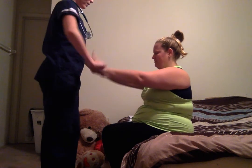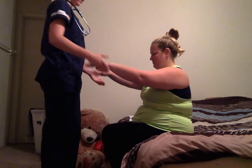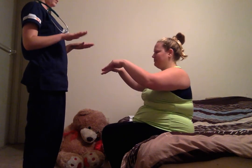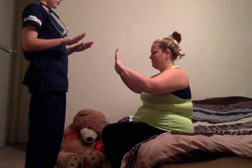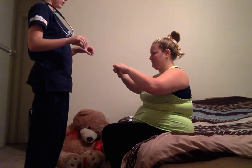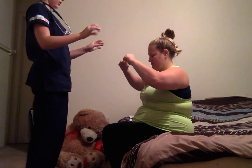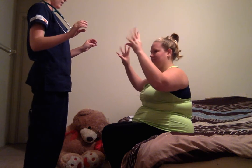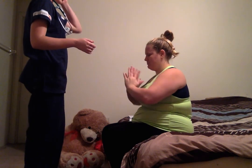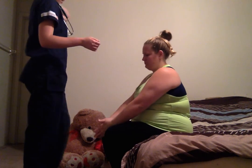So wrist up, wrist down. All right, she had full motion, 5 out of 5. Now we're going to do her fingers. Can she point just her fingers down and her fingers up? Can she abduct and adduct? Perfect. If she can make a fist, then she can go like this for each finger. Perfect. So she had full range of motion in her fingers.